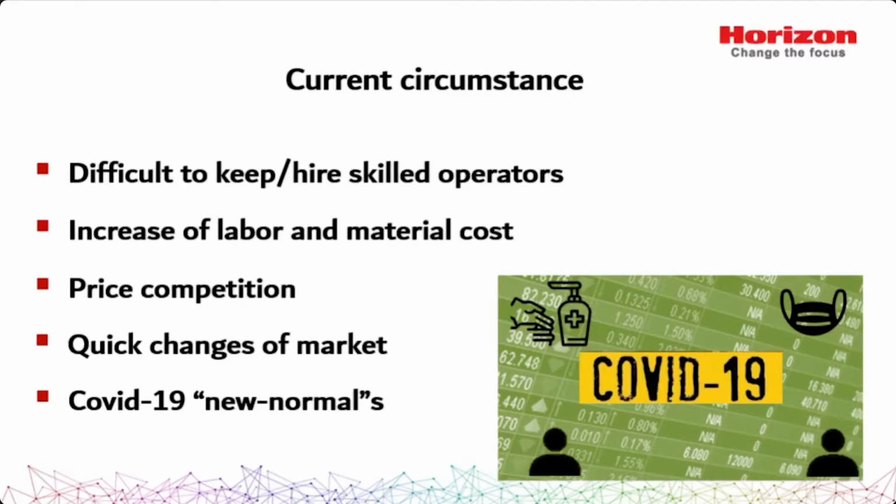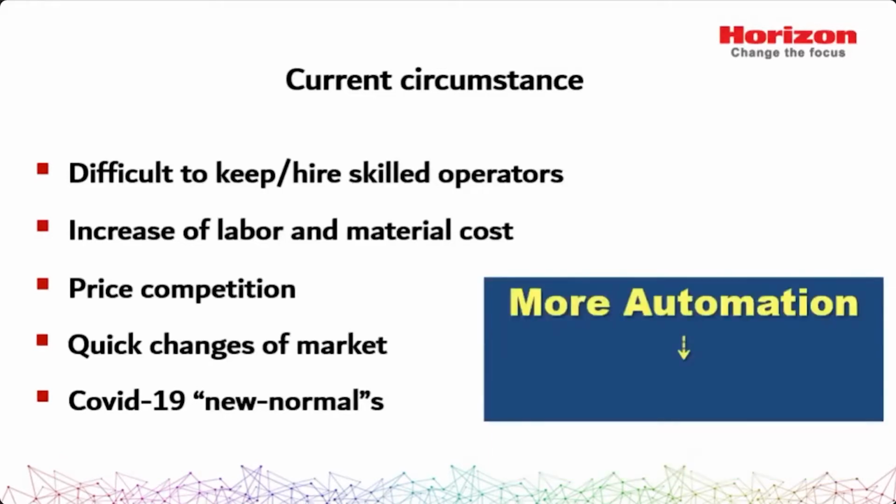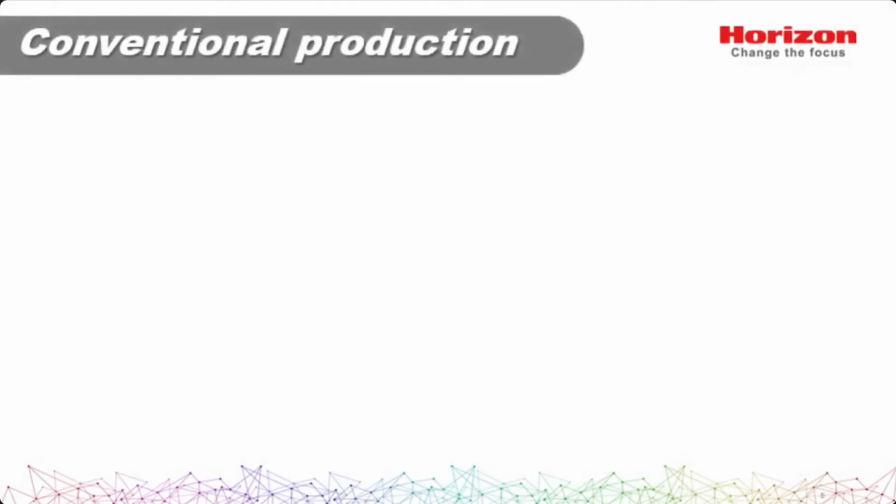So all those things need to be considered for a successful business. But to save labor and be cost efficient, bringing in more automation and less labor is the key to success. So first, let's review the conventional production process before we go to the live presentation today, in which we're going to show you the inline solution for a more digital-oriented production flow.